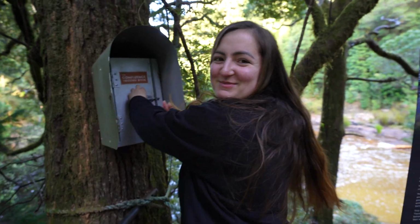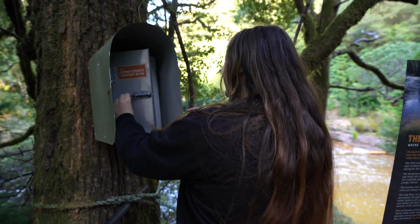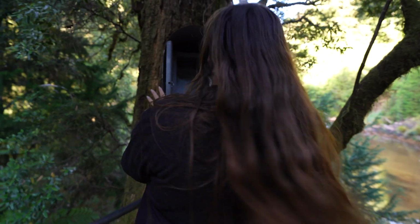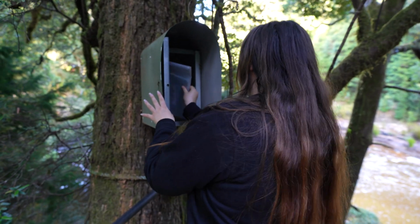I feel like something's going to be living in here. It's going to jump out at me. It's just going to be a little possum. Kind of terrifying. A little pygmy possum. Oh, sugar glider. Pygmy possum. I was thinking like a huntsman. It looks like a possum house, doesn't it? It does. Ew, ew.